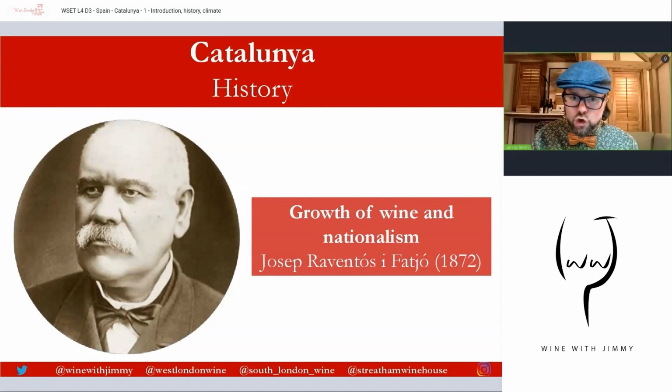Now, there was significant growth after this. So by the middle of the 18th century, viticulture was the primary source of income for Catalonia and a large portion of the region's economic growth. There were exports to areas like the Baltics, Scandinavia, and of course, Britain. There was a rise of nationalism here for Catalans, multiple movements in the 19th century, the rebirth of the nationalist movement itself, supporting the Carlists.